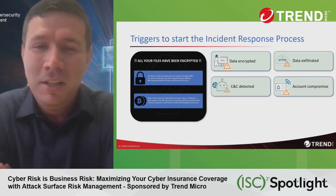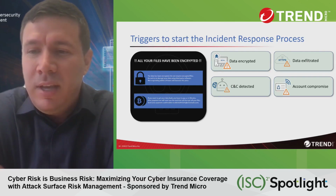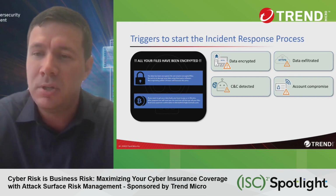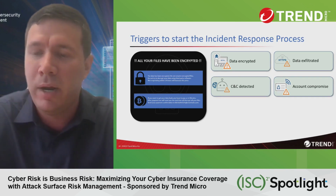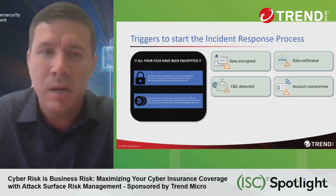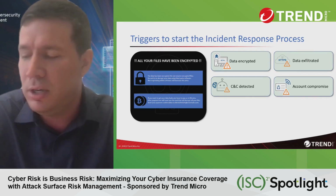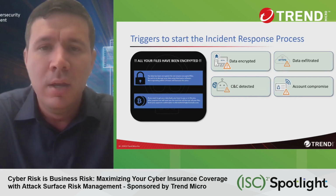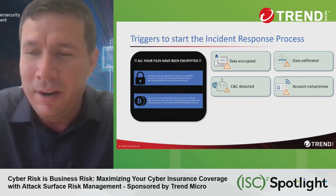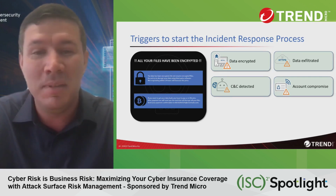Let's go. So, triggers to start. That's part of that identification piece. The rest of it I can't necessarily talk about because it's your own business essentially, and you've got to determine where it's going to lie. But these are some common pieces of where you get that started, right? That incident response, that initial piece of identification. So data encrypted, obviously we really don't want to be there to begin with. If we're identifying a data encryption, the game is done.